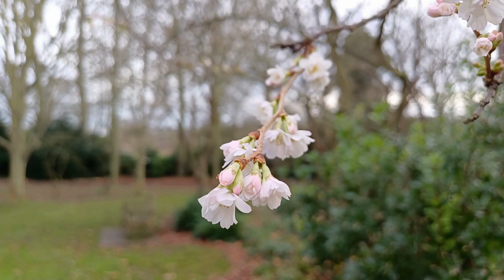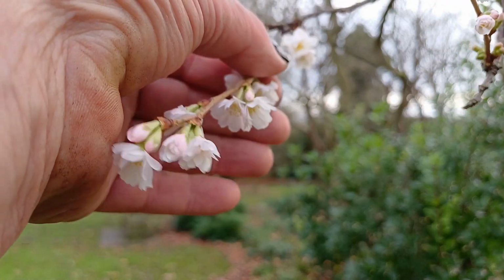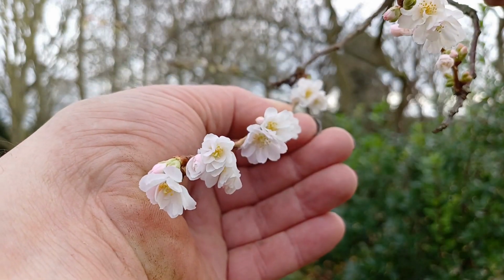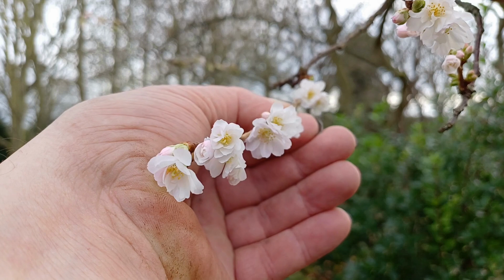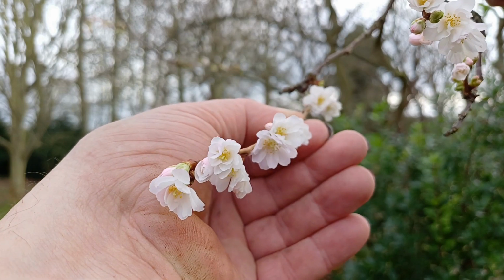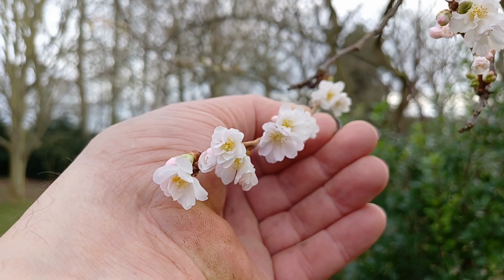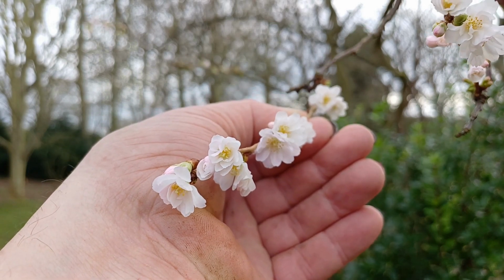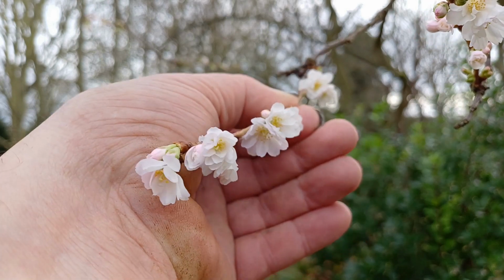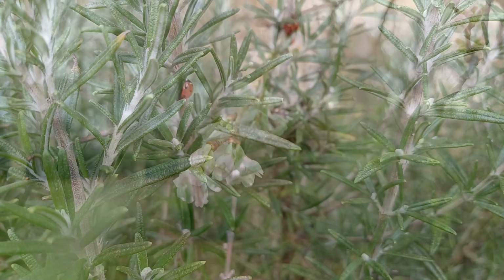This is one of the flowering almonds, one of the winter flowering ones. And what a joy to see these beautiful flowers on Christmas Day. If ever there's a present to the world, it's this. Beautiful. And there's every chance that these, if this weather continues, will get pollinated. What a joy to see on any Christmas Day.